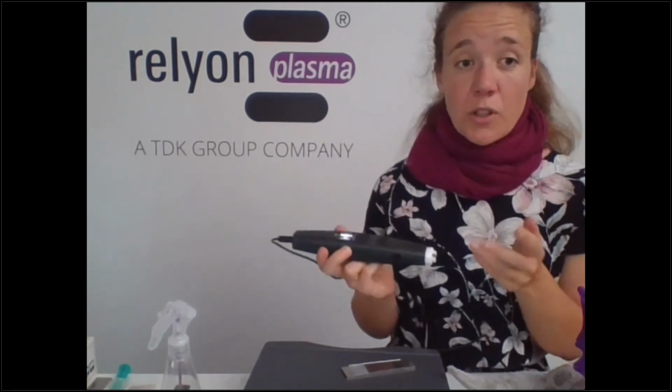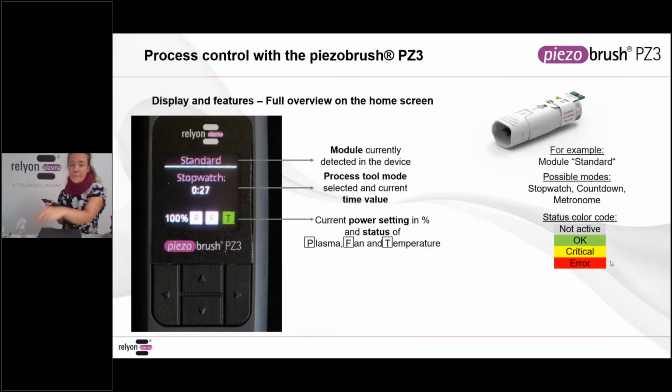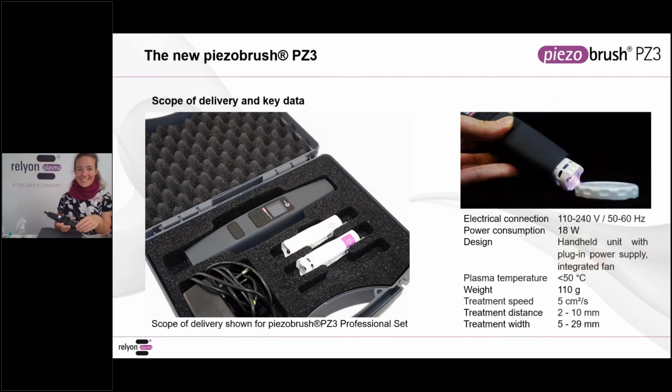Yeah. So we're going to move back to the slides, because I wanted to show you it's not always easy to see with the camera these 3 boxes I was talking about. So we have plasma, fan, and temperature. And if any of them are critical, as we saw with the plasma, in case of not being close enough to the metal substrate with the near field module, it will show you critical for a while, and then it'll go to error. And error will also show up if you're treating a conductive material with the near field, with the standard module instead of the near field. Okay, moving on to the next slide.